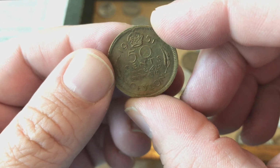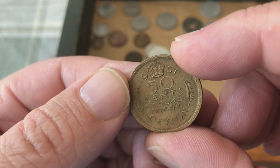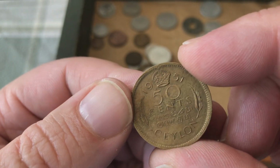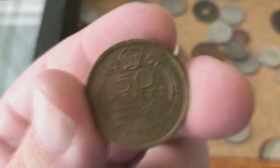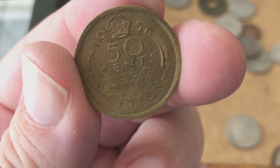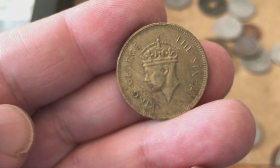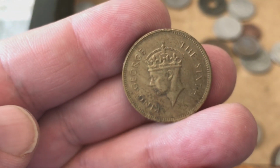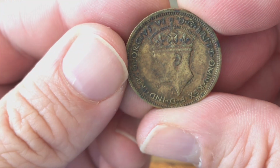Ceylon, 1951 it says. Let me see if I can just zoom in a touch on this. That's better. 1951. Yeah, that's the one from India before. Same guy. Who's this guy? It's the same one.